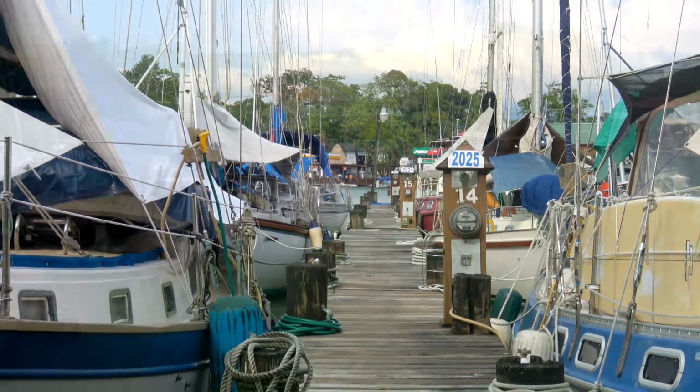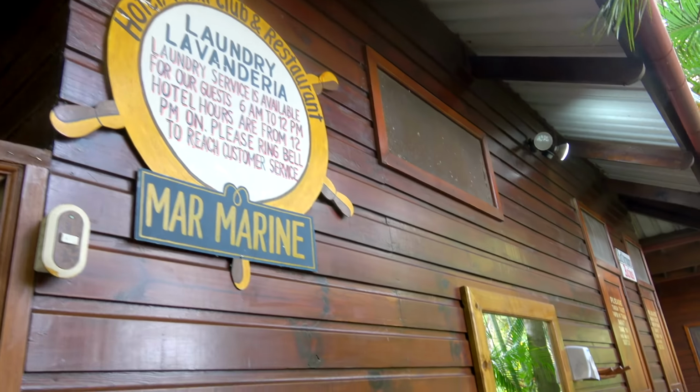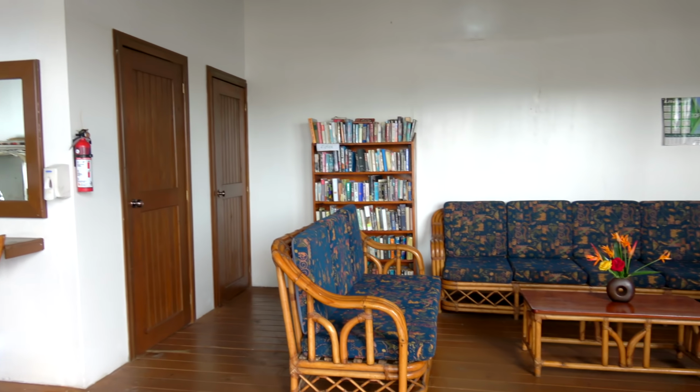Each one has dockside water and Wi-Fi and electrical hookups of 110 to 220 volts up to 100 amps. There is laundry service on property with hot showers right next door. And right on the docks you'll find a private library and TV room for all guests of the marina.